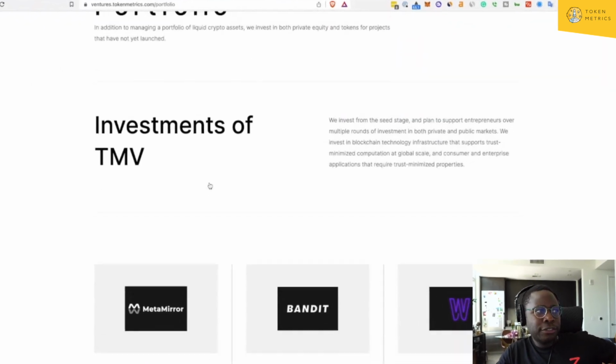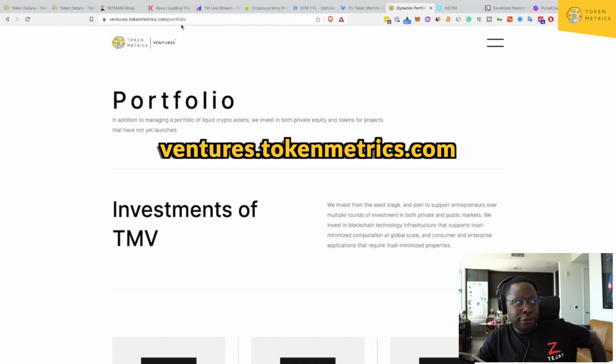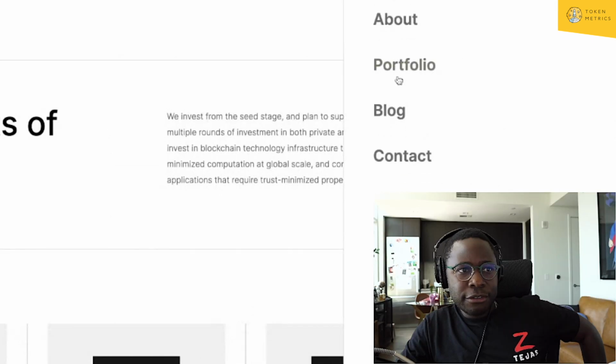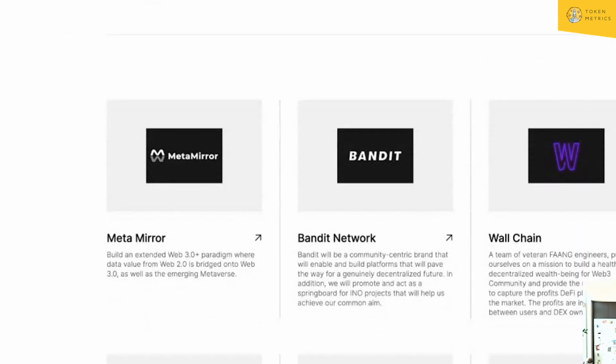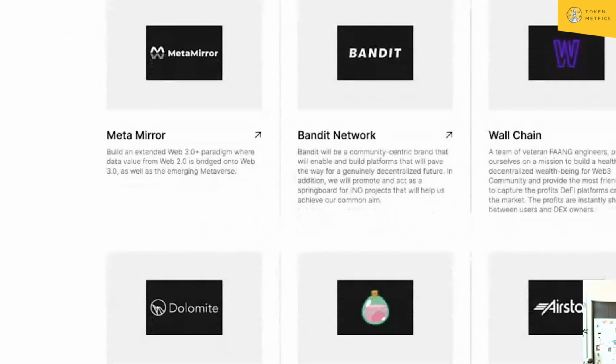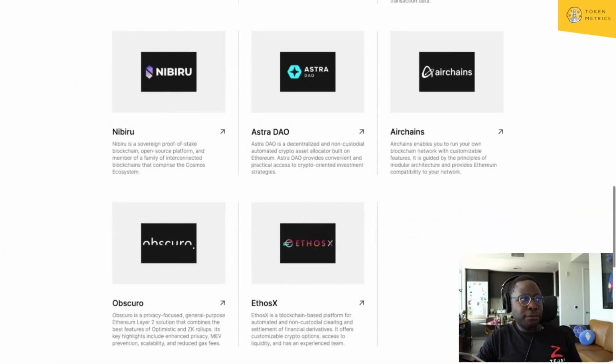You go to our site, we did update our site, which is ventures-tokenmetrics.com. Then click on portfolio. You can see our fund's portfolio companies. So these are the ones we've invested in. All early stage. Most of them are anywhere from a 7 to 40 million valuation. But to kind of walk you through the list.